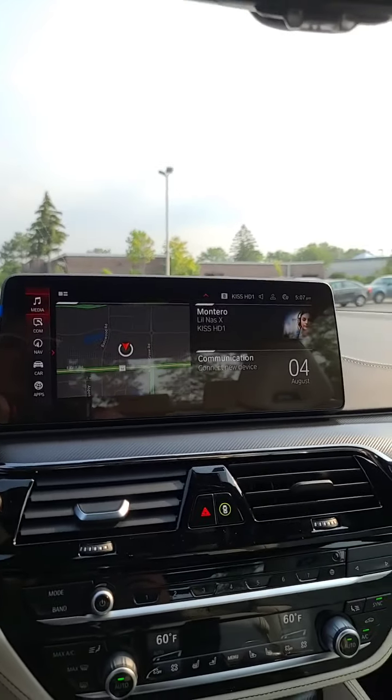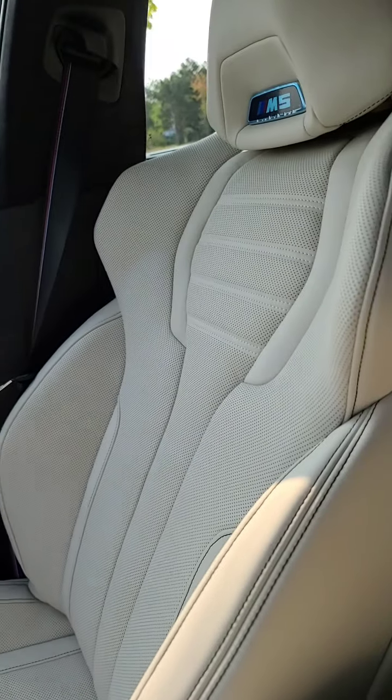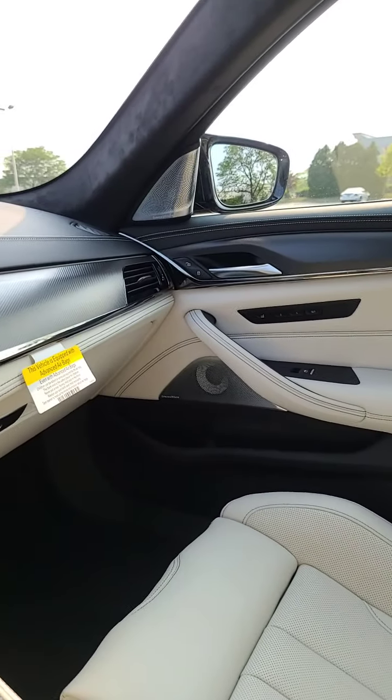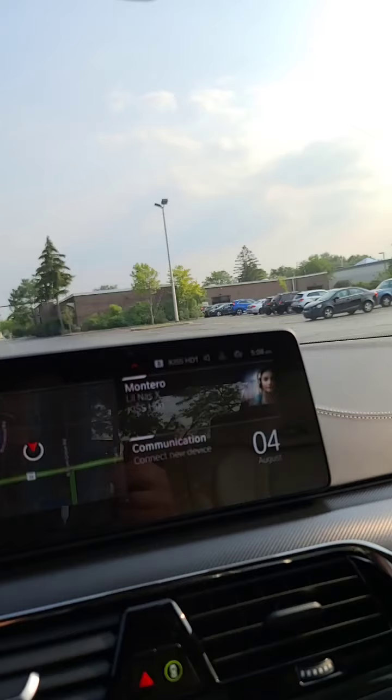And that kind of concludes the interior tour, but I just want to get another shot of these beautiful seats. I can't undersell how lovely this interior is. It's really awesome. So I'm going to hand the camera back to my assistant here.